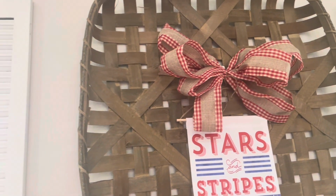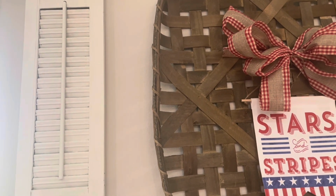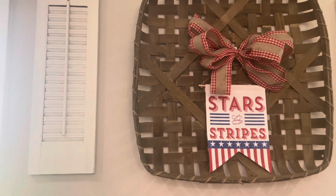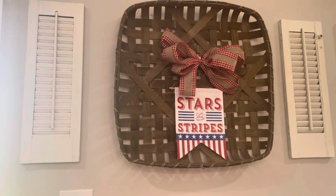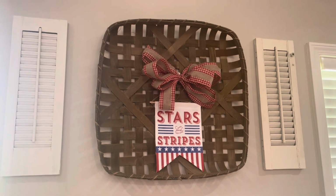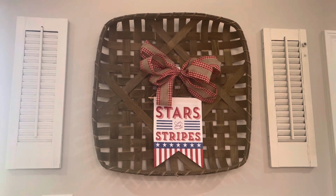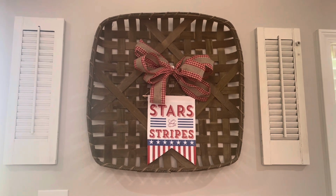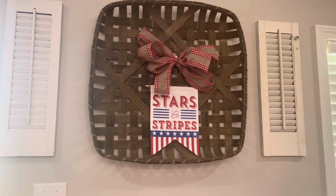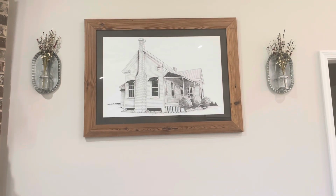Well, I did a project on these last summer. I shared it in a video, but I got Kenny to take the hinges off of them, take them apart, and I painted them white. I knew I wanted to display them in my living room. I have another set of them that I still haven't done anything with. I've got to decide how I want to display those, but I really like these, and I think they're perfect for my farmhouse antique decor that I like to decorate with, and they're special because they hold special memories.